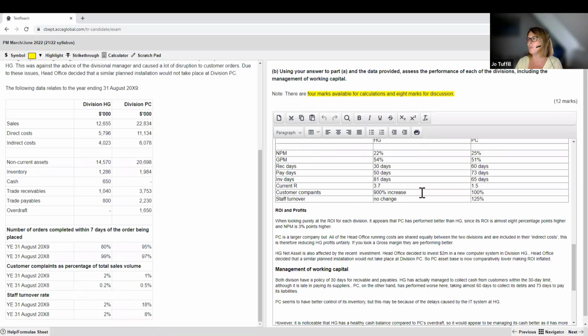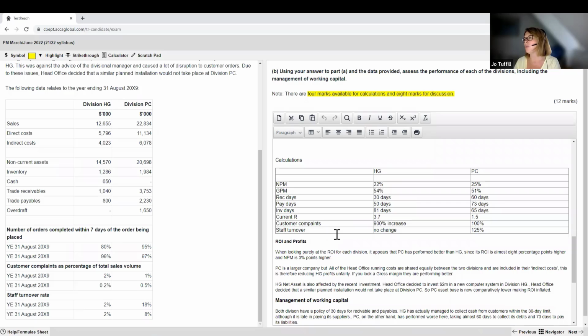It just makes it look really bad, doesn't it? And then 1 divided by 0.5 minus 1 means they've got a 100% increase. Then I've got the change in the staff turnover. There was no change for HG, but there was a 125% change for PG. So those are my 4 marks.